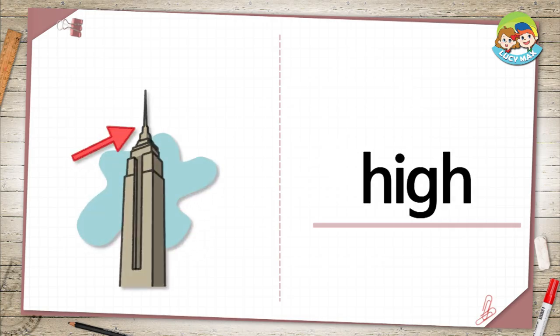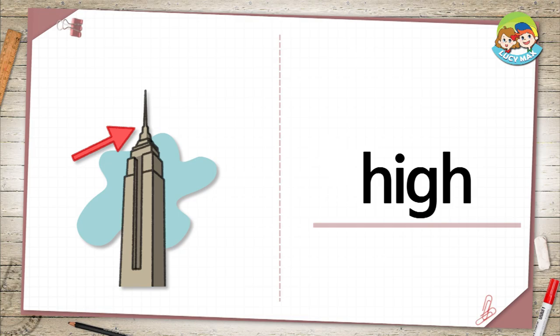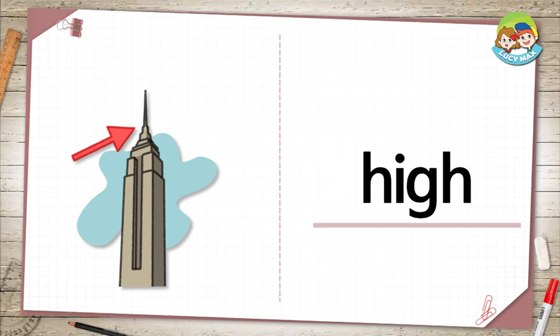High. In the picture, there is an arrow pointing to the high spot of the building. It is way up. Do you like to be up high?